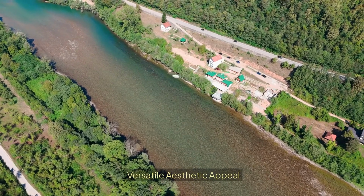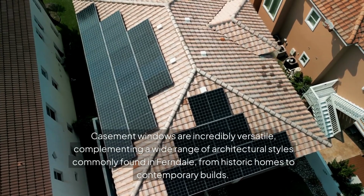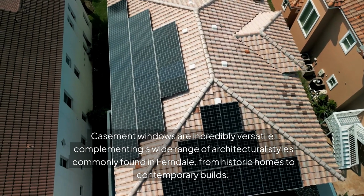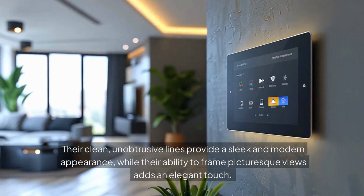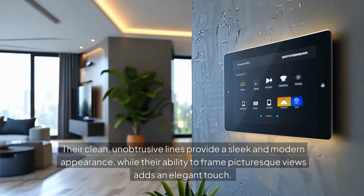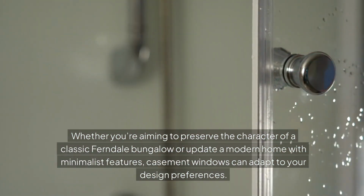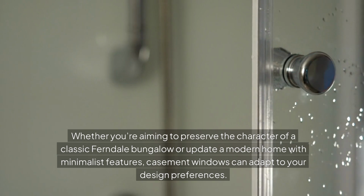Versatile aesthetic appeal. Casement windows are incredibly versatile, complementing a wide range of architectural styles commonly found in Ferndale, from historic homes to contemporary builds. Their clean, unobtrusive lines provide a sleek and modern appearance, while their ability to frame picturesque views adds an elegant touch. Whether you're aiming to preserve the character of a classic Ferndale bungalow or update a modern home with minimalist features, casement windows can adapt to your design preferences.